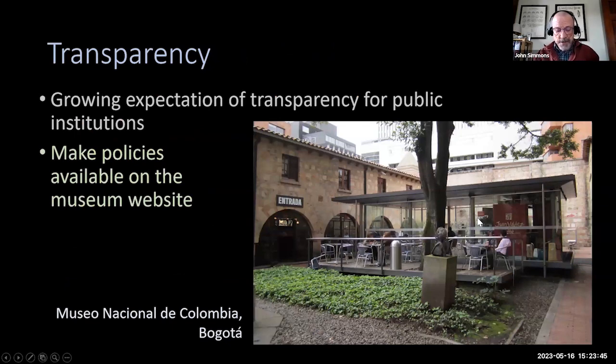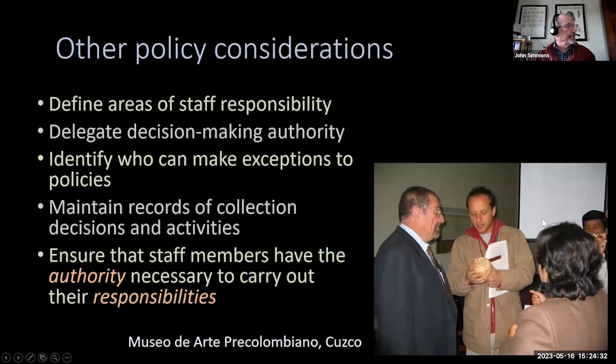There is a growing expectation that we should have transparency in how public institutions operate. This is in order, and I think this is a very good thing, to be as transparent as possible about our operations. And in order to be more transparent about how they do business, many collecting institutions now make their collection management policies available to the public, generally through their website. I think this is a really good practice, and all museums should follow it. And so if you are starting out to write collection management policies, try Googling collection management policies in museums, and you'll find a number of museums, from very large ones to very small ones, that have their policies online so that you can see them. And it's a good example to look at a template of other people's policies.